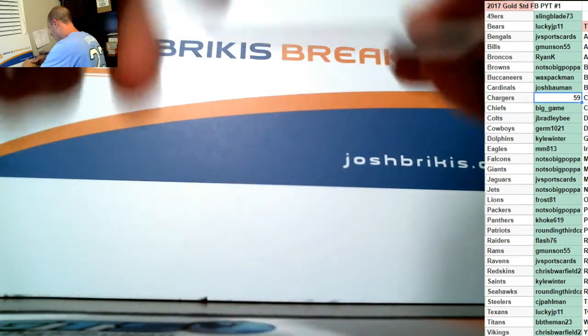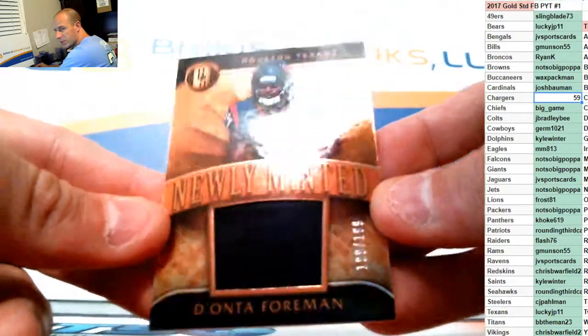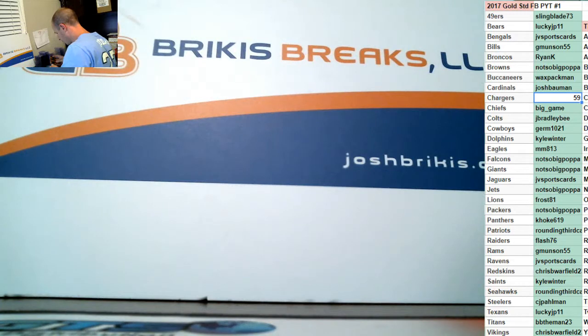And out of 199, Deontay Foreman, rookie jersey, newly minted for the Texans, going to Lucky. Last card of the break for the Texans. We have one random to do.